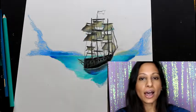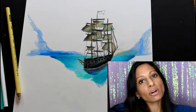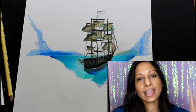As I'm drawing, I'm making sure that there's some darker shading in between, just to give definition. And I've put a few rocks here and there, but it's not very detailed. Again, when you're looking from a distance, you can't really see much detail.